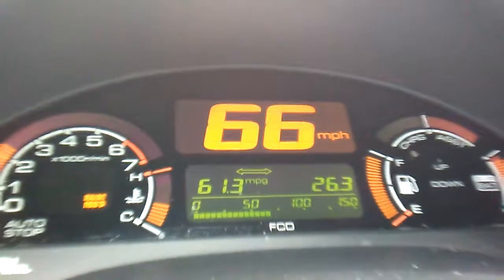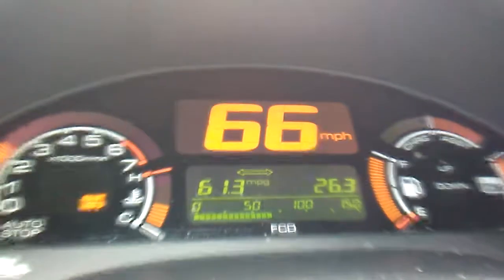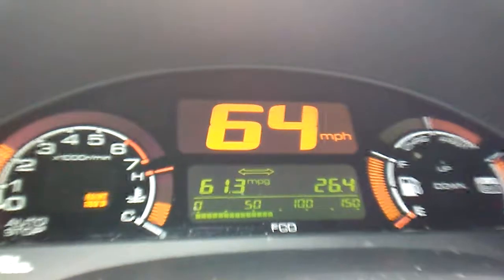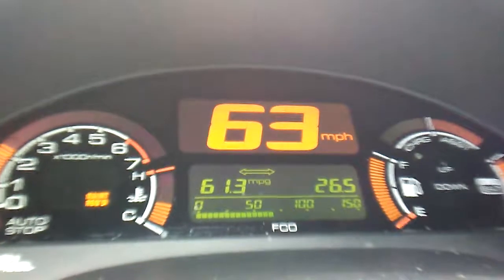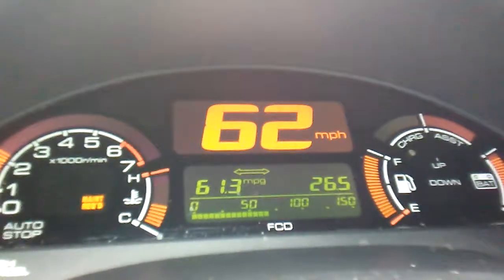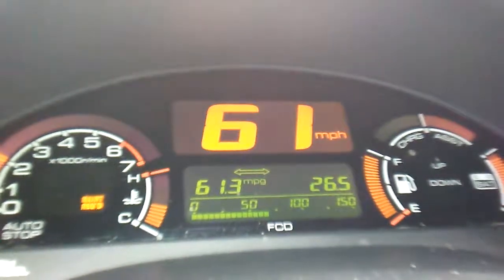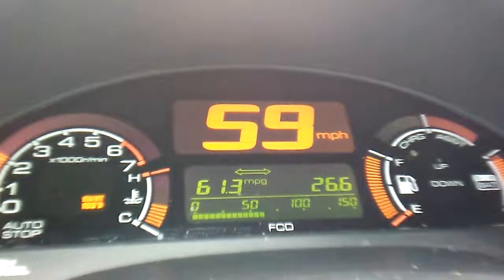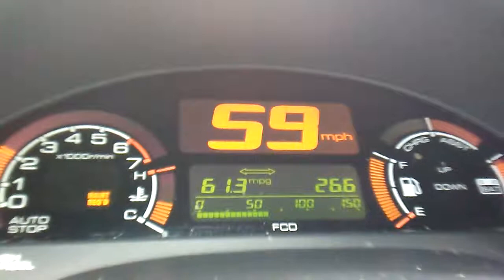Right now, I've been going uphill. The car is in 5th gear. There was a couple of spots there where I had a couple of downgrades that I took advantage of and sped up a little bit. But right now, I'm ending the top of this hill here, and after this, it should be more downhill.